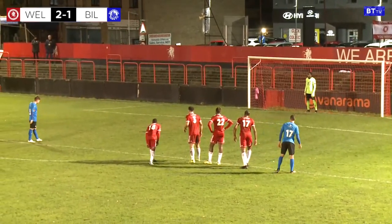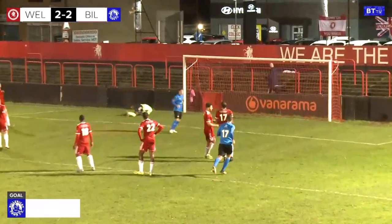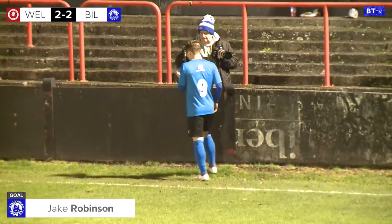So here comes Robinson against Reece Charles Cook. Scores. High, keeper went the right way, but he's fired it into the top corner, and it's Welling United 2, Billericay Town 2.